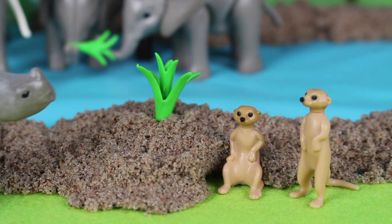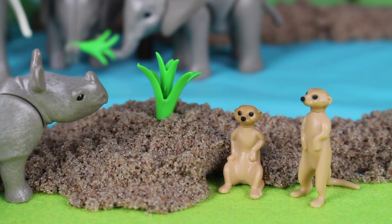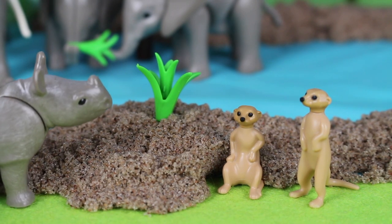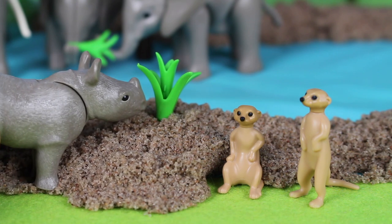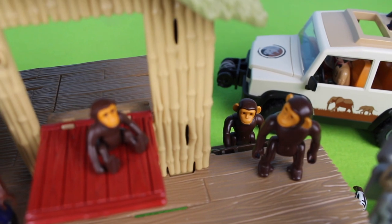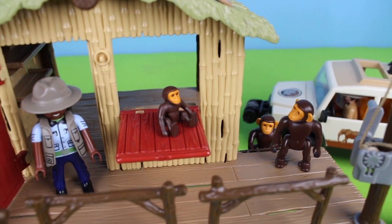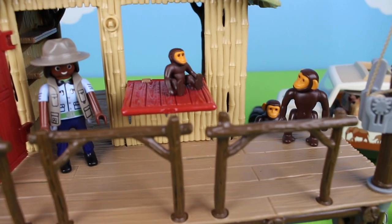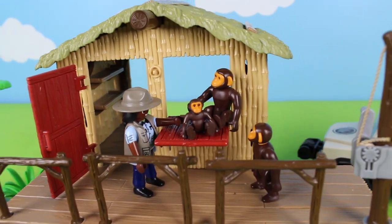Here comes a rhinoceros. Rhinoceros have awesome giant horns that grow from their snouts. I think this rhinoceros is looking for some food. What do we have here? There are chimpanzees. They're at the ranger station. I think they enjoy the company of the ranger.